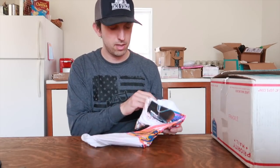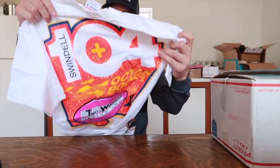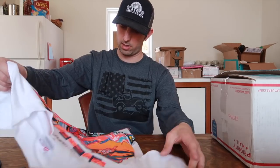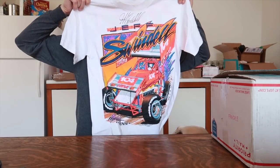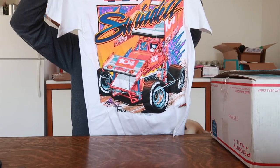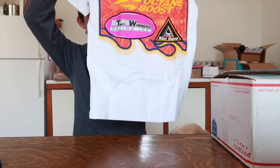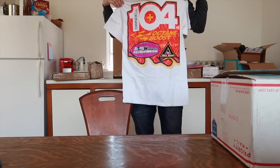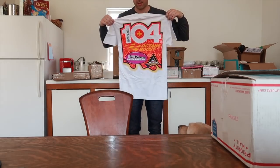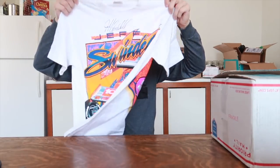This one looks awesome straight from the start. Oh, wow. This is cool. Oh, it's autographed. Who is Jeff Swinder? Oh, wow. That's a big old graphic on the back, too. Look at that shirt. That is awesome. It's kind of hard to find NASCAR tees in my size. Well, this is a small, but this thing is massively long. Like, look at this. I don't know why NASCAR tees fit so weird, but I guess that's what they do. Looks like it's my size.